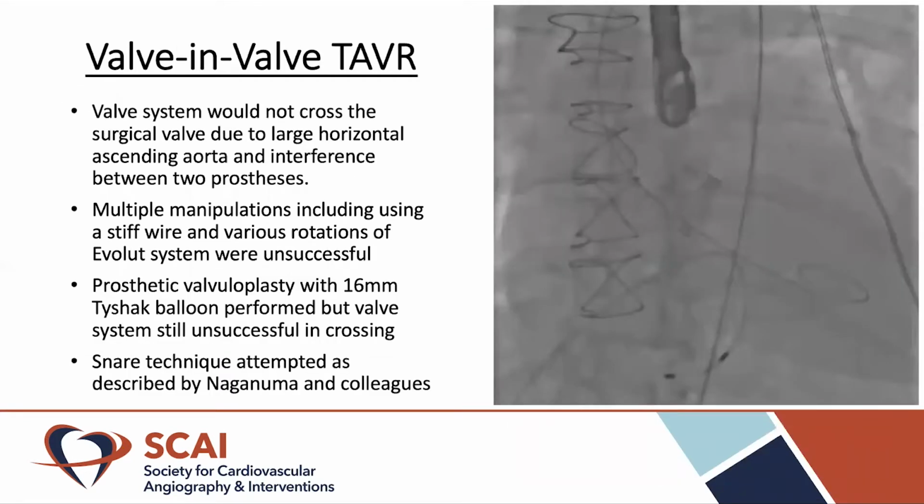So she presented for a valve-in-valve TAVR. Unfortunately, we had difficulty crossing with the valve system through her previously placed bioprosthetic surgical valve due to a combination of interference with the prior prosthesis, as well as her aorta having a very horizontal takeoff. Initially we tried multiple manipulations, including using a stiffer wire along with various rotations of the Evolut system, which were all unsuccessful.